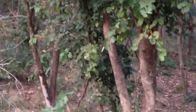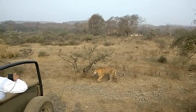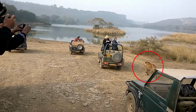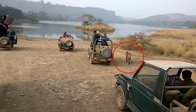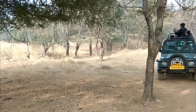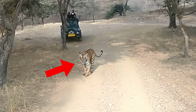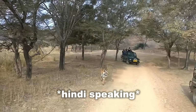As the tiger disappears back into the forest, they grab this opportunity to drive away while they still can. Number 2. At an Indian wildlife safari, a group of friends had their relaxing expedition turn into a truly dangerous situation when they decided to closely follow an innocent tiger. In the beginning, things pick up rather quickly when they notice the predator walking right towards their car.